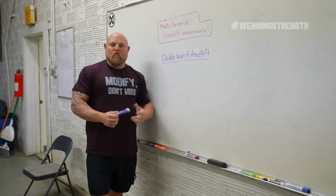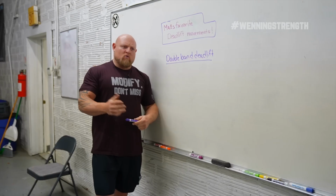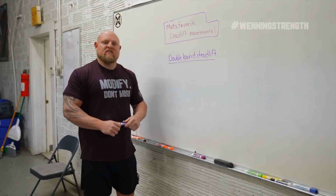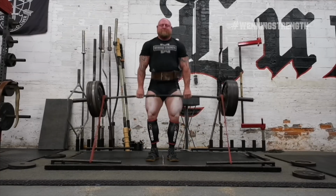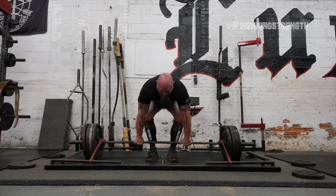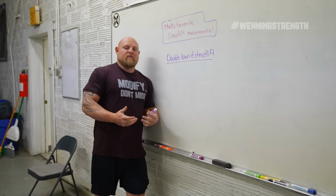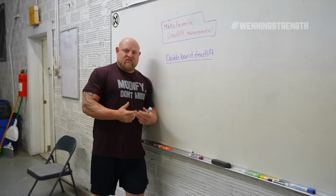Having a deadlift platform works really well. I know Jump Stretch sells one. We make a deadlift platform that can do it. But double banded deadlifts have always helped me tremendously. Why? Because with the deadlift, once you break it off the ground, you notice that most of the time when people get the deadlift off the ground, they usually can finish it. It's that starting point.